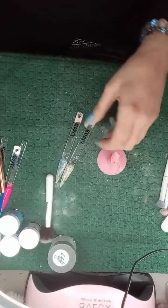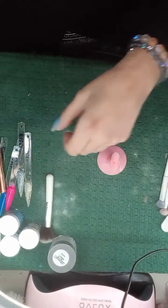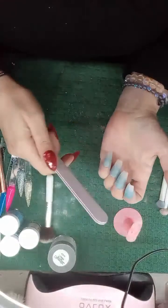So this is all from head, neck, shoulder, upper chest, well, upper back, really.